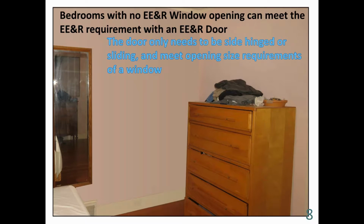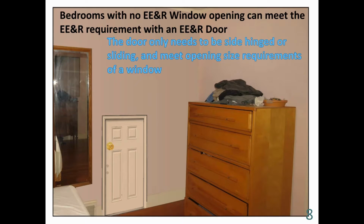So it could be, opening, it could be a tiny little doggy door. It's kind of goofing around with it. In the old house I grew up in, we had a door like this under the stairs, the Alice in Wonderland door, right? Yeah, no, that's good. You don't see that much, but the point is that for your secondary escape and rescue opening, it doesn't have to be a window. It could be a tiny little door. That would count too. That's right.